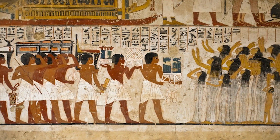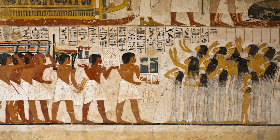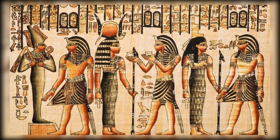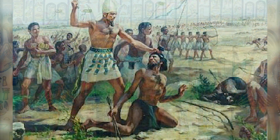His reign also saw the rise of the cult of the pharaohs and the development of hieroglyphics, which would become an integral part of Egyptian culture and religion. King Narmer's legacy can be seen in the symbolism and imagery used by subsequent pharaohs and in the long cultural and religious traditions of ancient Egypt.